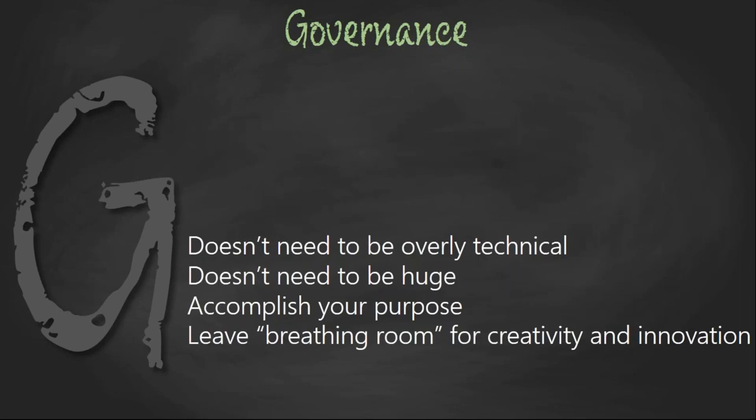So if you do a plan or if you do a resource center, it doesn't have to be overly technical. It doesn't have to be huge. Please don't make it huge. It should just accomplish your purpose. So before you even start, why are we even going to invest time in doing governance at all? Don't get me wrong, it's extremely important. It should probably be one of your first questions.